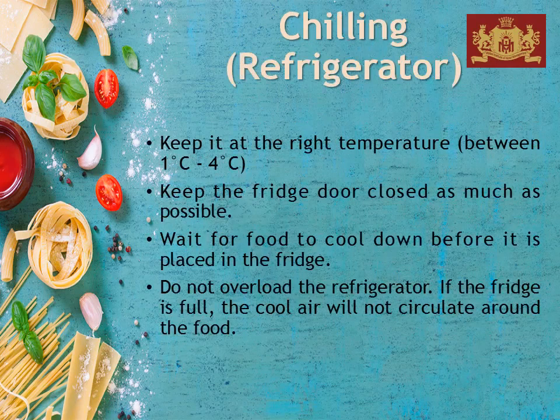Keep the fridge at the right temperature, between 1°C and 4°C. Keep the fridge door closed as much as possible. Wait for food to cool down before it is placed in the fridge. Do not overload the refrigerator. If the fridge is full, the cool air will not circulate around the food.